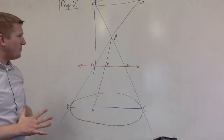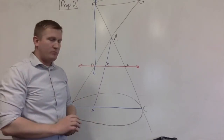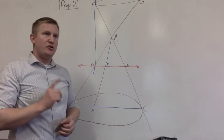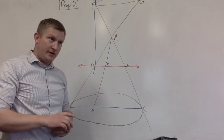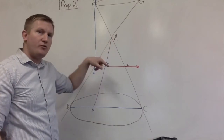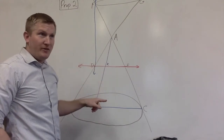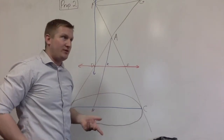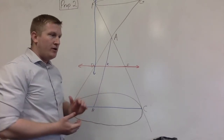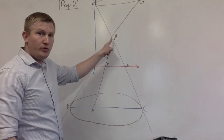So why does Apollonius feel compelled to prove this? It seems to be pretty obvious from what we already proved in Prop 1, but it is worth noting that if you have a straight line on the conic surface, it has to go through the vertex. We proved that a straight line going through the vertex will be on the conic surface. But now we're proving the opposite of that, that you cannot have a straight line on the conic surface that does not go through the vertex, right?